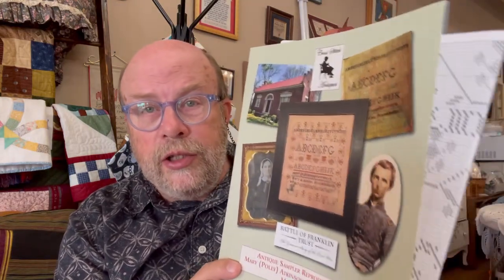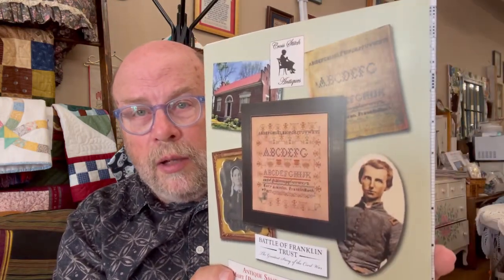Speaking of samplers, I don't have a lot of call for samplers in my shop, but I always like to bring back a few, and I've got a nice selection in the back, particularly of vintage ones. But I was interested in a couple things Cross Stitch Antiques had. Carter House sampler in 1817 made me think about my son, whose name is Carter, and about some of the family connections there.